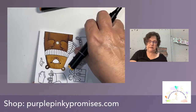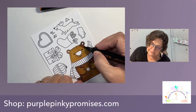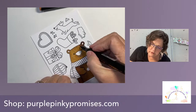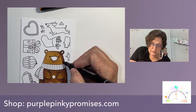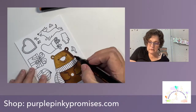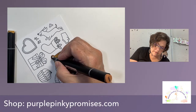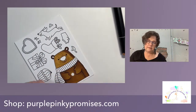Pink. I want his face to be a little lighter. And there is a color lifter. So I am going to use the color lifter to get my color off around those edges. So just blending here. And I'm going to go dark. Medium.